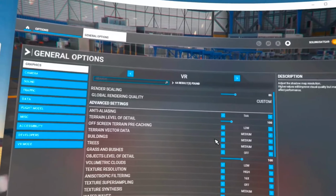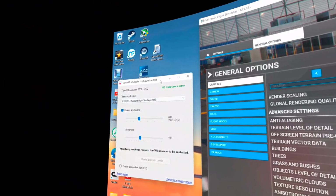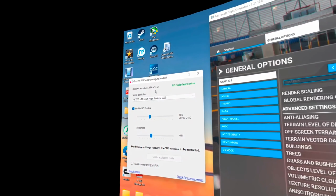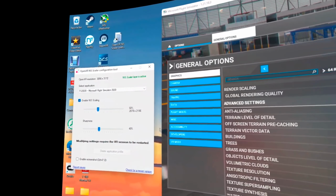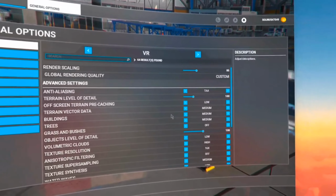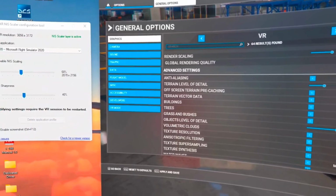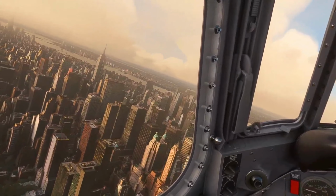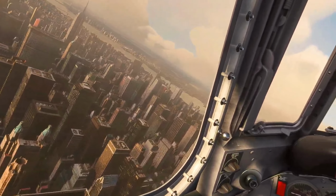Now for my VR settings in here. So I use the NIS scaler, and that might be kind of hard to see, but it's 68% and 47% are the settings. And in here, these are the settings that I am flying under right now through every clip that you see in this video. Those are the settings that I'm flying under.